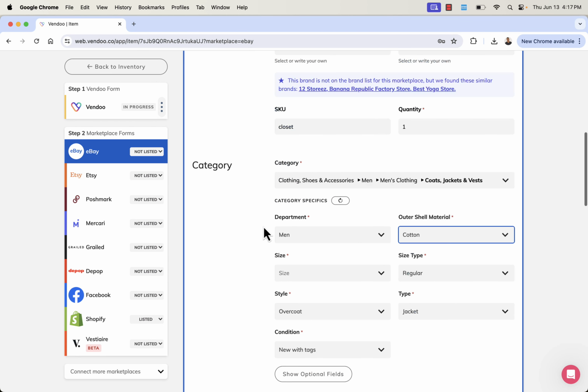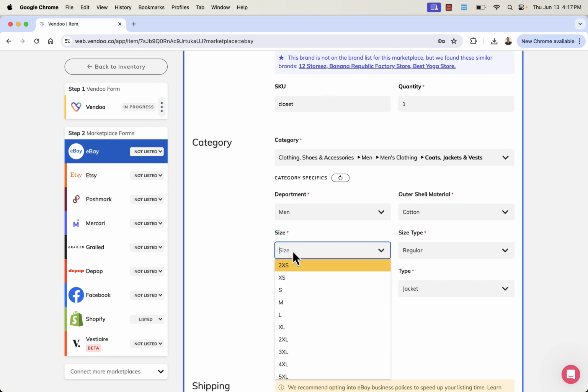Size. Right there. Okay. So we got everything over there. We'll save that. And now that we've met the requirements for eBay, we can go ahead and list this product, right? So we're going to literally be able to list this on eBay. And the same thing that we would do over here for any of the other listings, right?